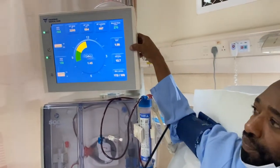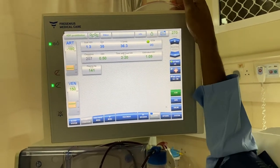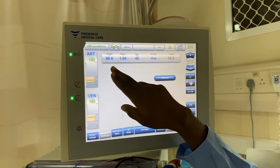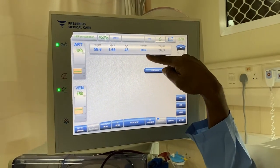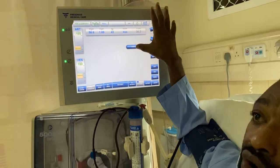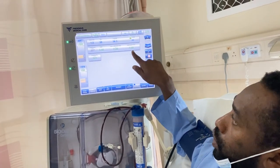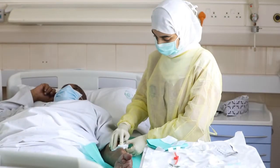It's called KT/V, and let me show you the KT/V. We go here, and we have to enter the weight, the height, the age and the gender. Then we set it on. Once we set it on, it will give us the clearness, and it will show. Between 1.2 and 1.4 is the target which we are supposed to reach.